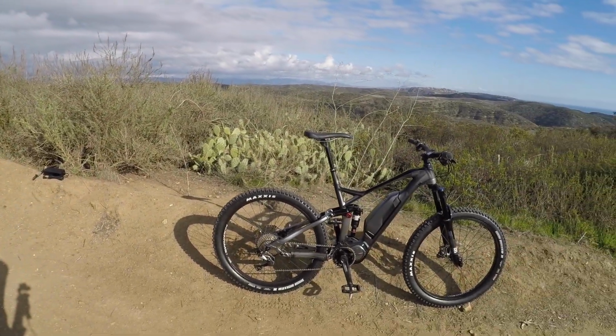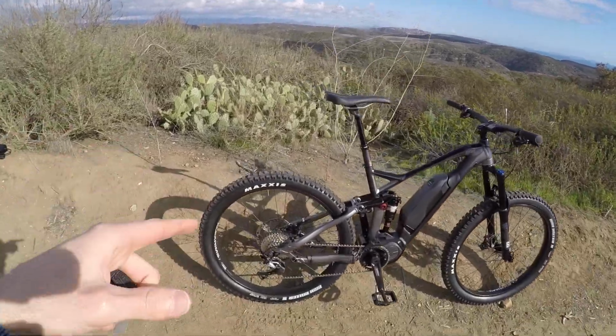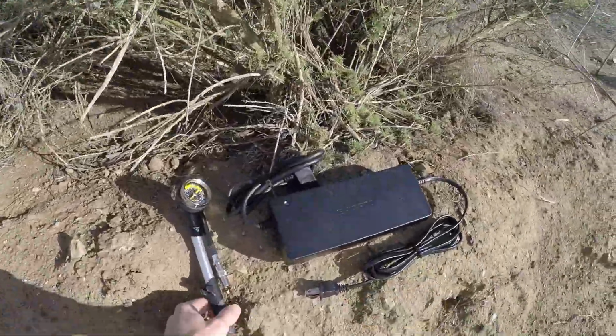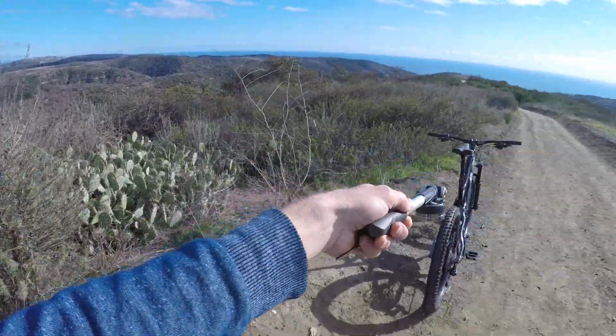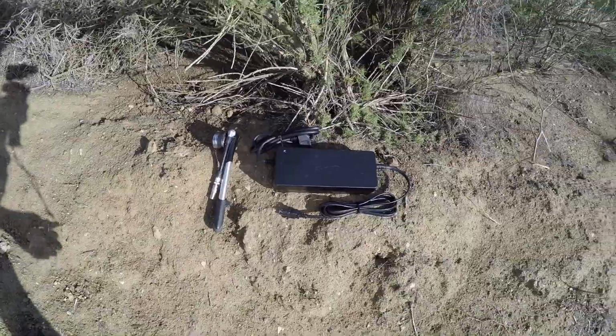Since we've got a little bit of space and some beautiful weather here, we're going to go riding. But before we do that, I want to call out the accessories. This is a shock pump, so you can dial in the sag, is what it's called, where you get the suspension set up for your body weight. I'm relatively lightweight, so it's set up for me right now.